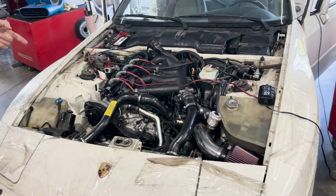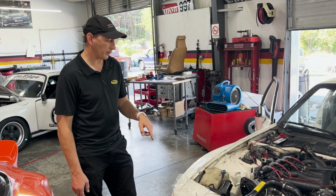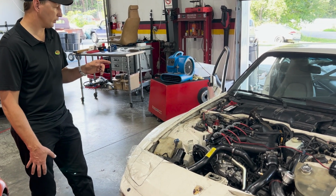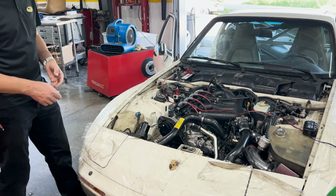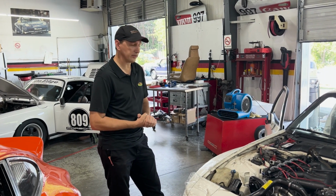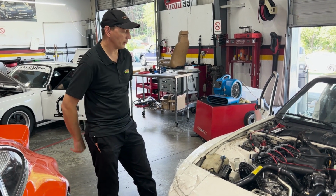This one is now a 3 liter. Oh goodness. Using a 944 S2 bottom end, turbo top end, bigger turbo, and then we're going to coil per cylinder here with some LS coils and a custom EFI system. Probably looking to get this thing a little bit past 500 or 600 horsepower, depending on the turbo selection.